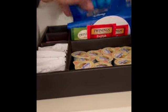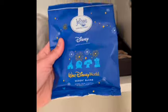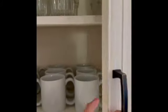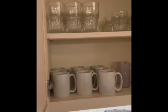Sometimes you just cannot beat a fresh cup of Joffrey's right there in your resort room. I find it actually better than some places. But the coffee at the Riviera is pretty good, that being said. Like I mentioned, it's fully stocked in here. Again, it's like you're staying in a little apartment.